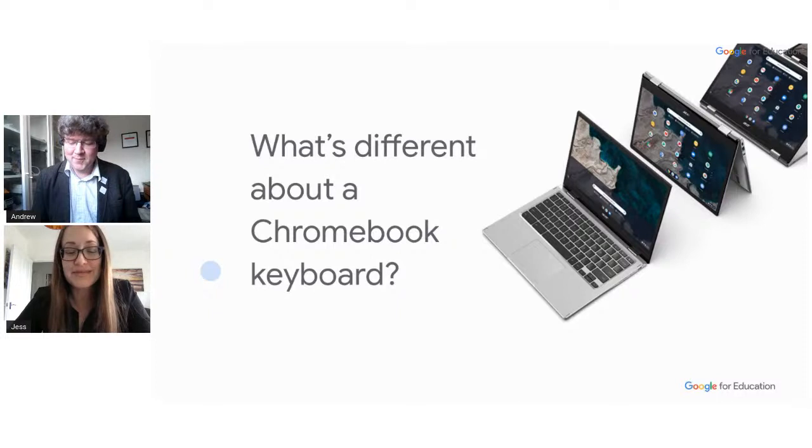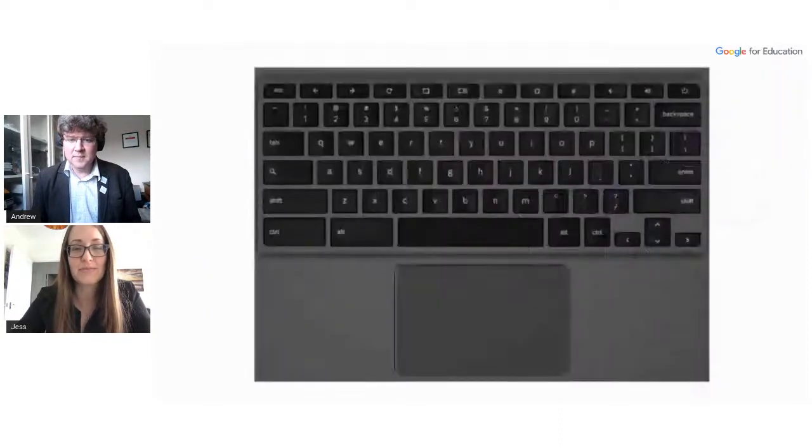So there's something special about Chromebooks. Well, many special things, but we'd like you to take a look at the Chromebook that you're using, or if you need a keyboard here, we'll show you one, and tell us what's different about the Chromebook keyboard.